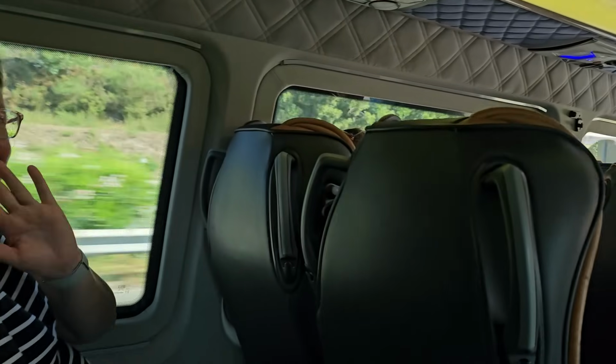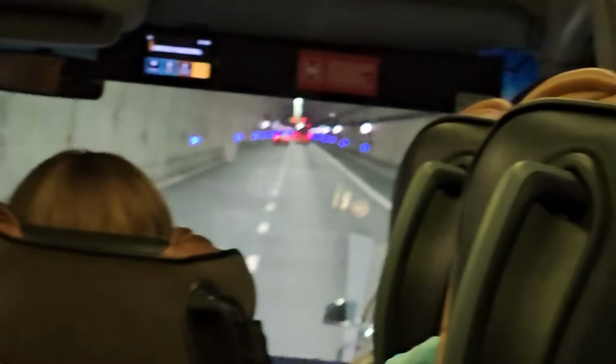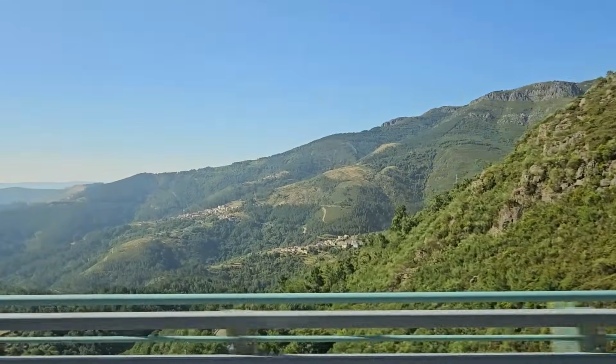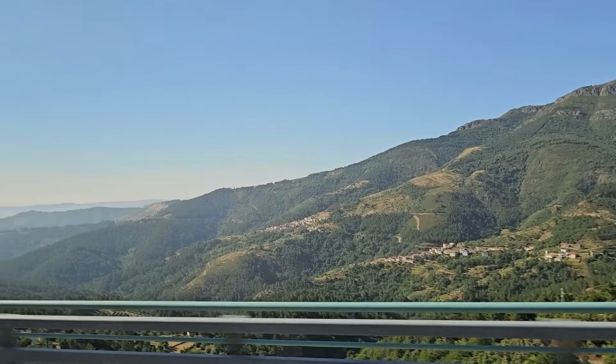Now, as we're driving through, one of the things we have to cross is a 6-kilometer tunnel. But this is kind of interesting because we're going from just one spectacular view through the tunnel, and then all of a sudden we open up into the breathtaking Douro Valley, and it's just absolutely stunning.